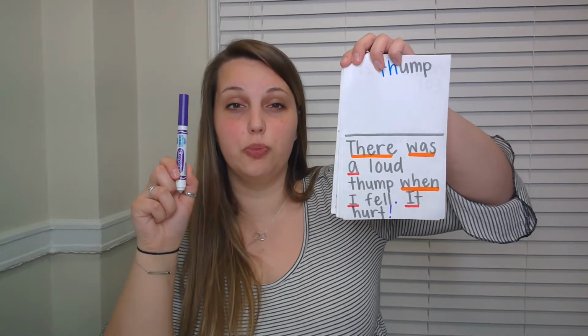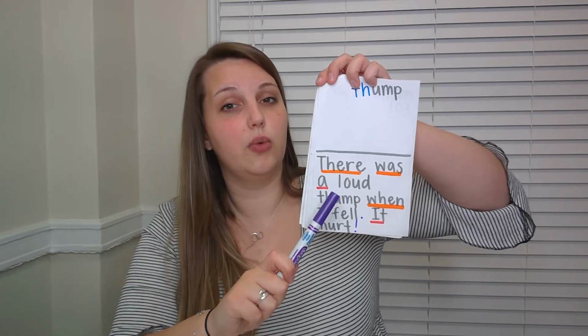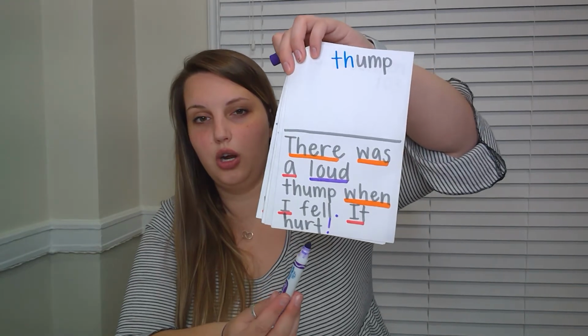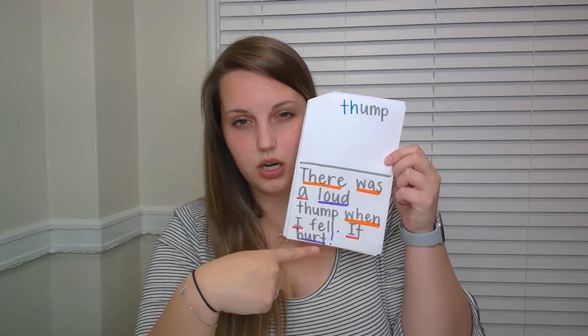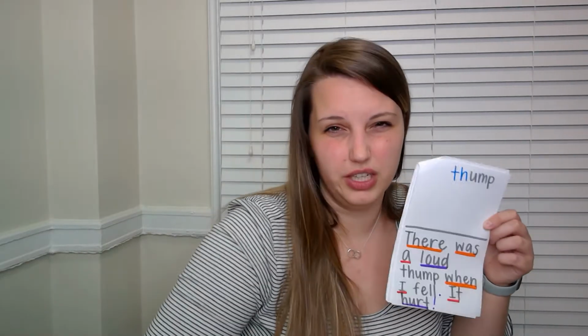Okay, all we have left is our 2 purple 5th grade words. The first one starts with an L. There was a loud. Loud. And the very last word in our second sentence, hurt. Right. It hurt. Okay, let's read that all the way through together. There was a loud thump when I fell. It hurt.